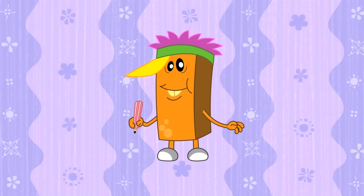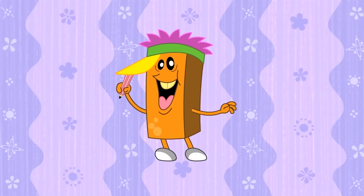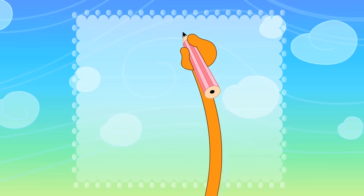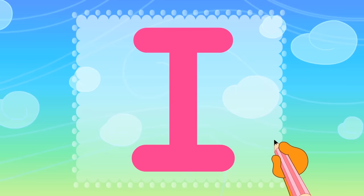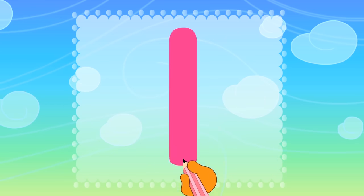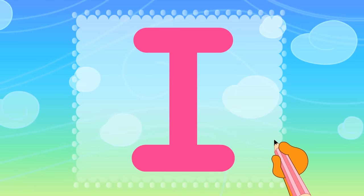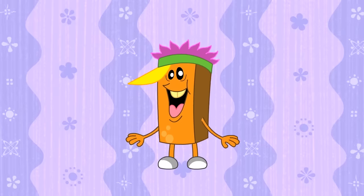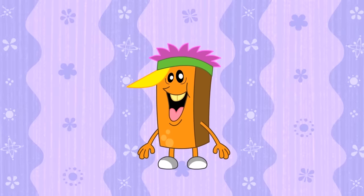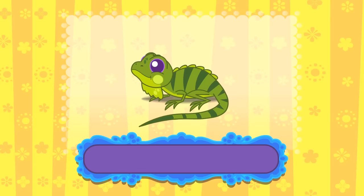Let's see if you can write the letter I with iMonster. Have you got your paper and pencil? Okay then. We're drawing a big I. Brilliant! That's a great-looking letter I. Let's try that again. A big I. Wonderful work! Another beautiful letter I. iMonster's very happy because he can now write his favorite letter, I. Now we all know how to write the letter I.